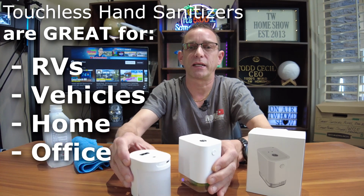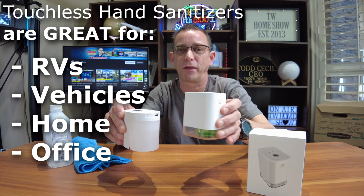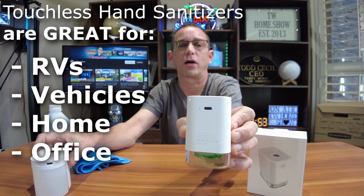Like I said, compared to here, this one's a little bit larger, but the container is a little bit smaller. So this will still probably fit in a cup holder if you want to take it in your car. Be good for an office at work or something like that.